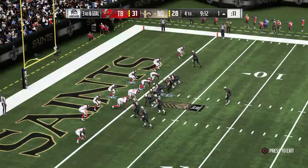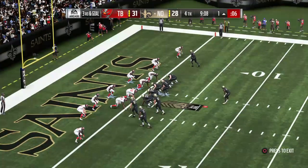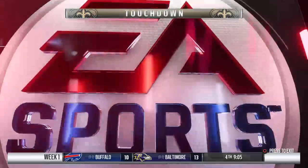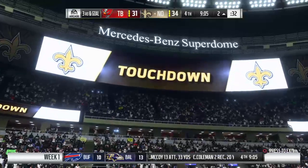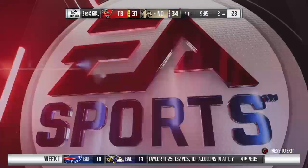Well, they've been so good on 3rd down all day long. Can they convert another here on 3rd and goal? Brees now on 3rd and goal. And he's got him. It's caught in the end zone. Touchdown, New Orleans. 4 touchdown passes now for Drew Brees. And the Saints have moved out in front here in the 4th quarter.